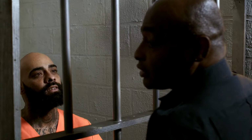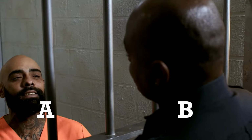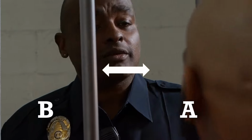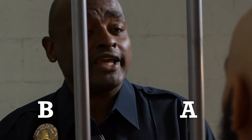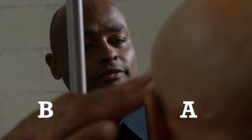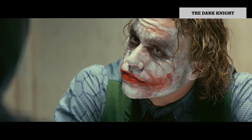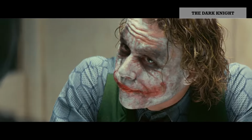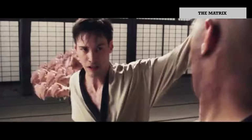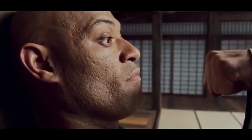For example, in a conversation scene, character A should stay on the left side of the screen and character B on the right. If you suddenly switch the camera angle across the line, they appear to have swapped positions, breaking the visual consistency and potentially confusing the audience. However, like every rule, the 180-degree rule can be broken when done deliberately. Filmmakers often break it during intense moments, like fight scenes, to add a sense of chaos or disorientation. But in general, this rule helps ground the viewer in the scene, creating a stable, easy-to-follow visual flow.